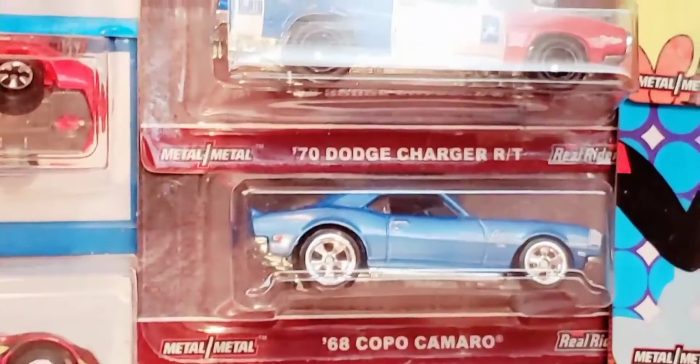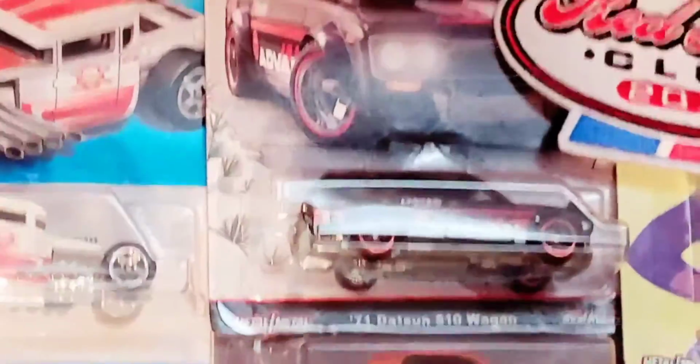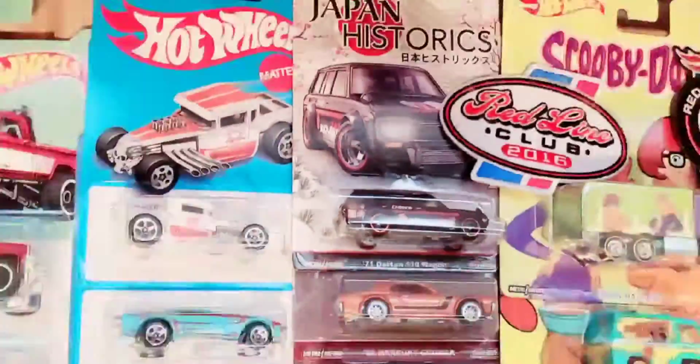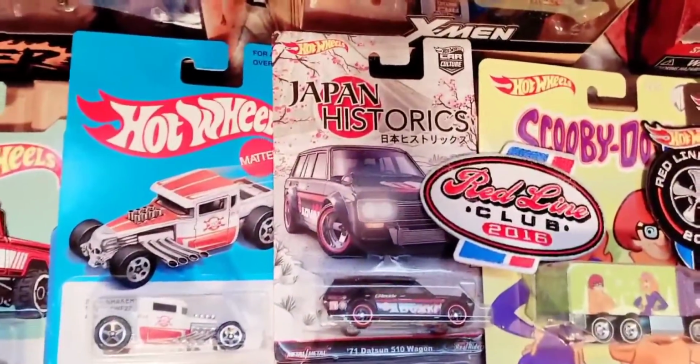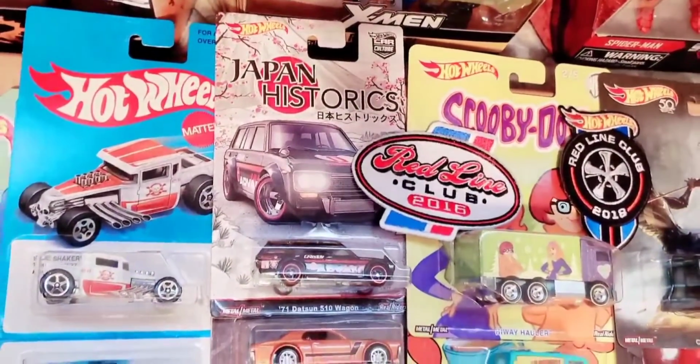Some Target exclusive cars up here. Copo Camaro, the Dodge Charger RT, and the Mercury Cougar. And at the very top here we see a 71 Datsun 510 wagon from a Japan Historics series of cars, as well as my 2016 Red Line Club membership patch.